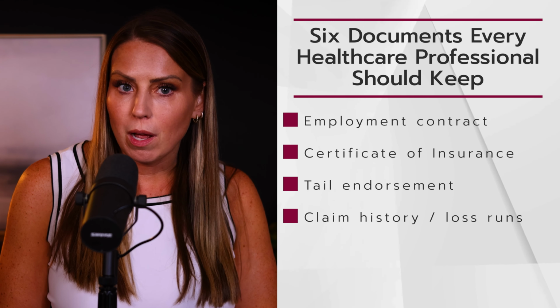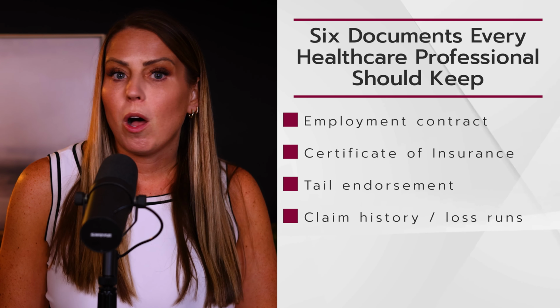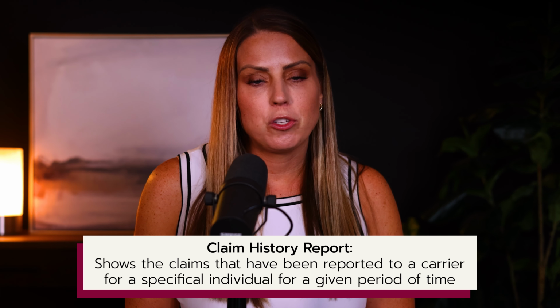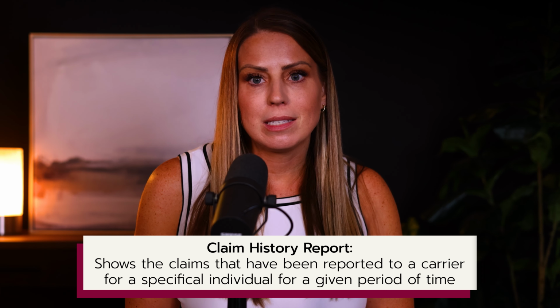The fourth key document that you need to hang on to are any copies of claim history reports or loss runs that have been requested for you. A claim history report, also called a loss run, shows all of the claims that have been reported to a carrier for a specific individual for a given period of time. It's common to see 5-year claim histories or 10-year claim histories. These reports list the date of the incident, the reporting date, the plaintiff name, a brief description of the case, any payments or monies reserved, and the status of those claims.